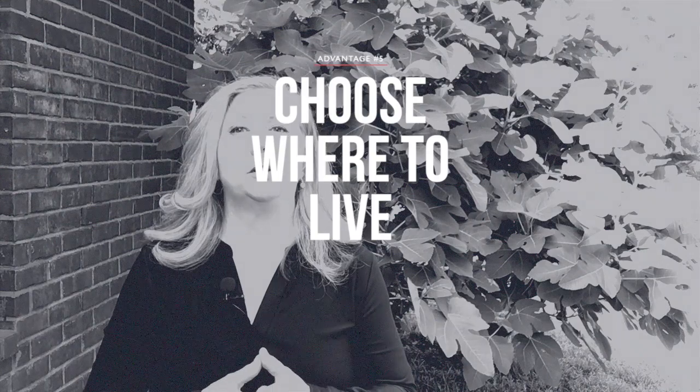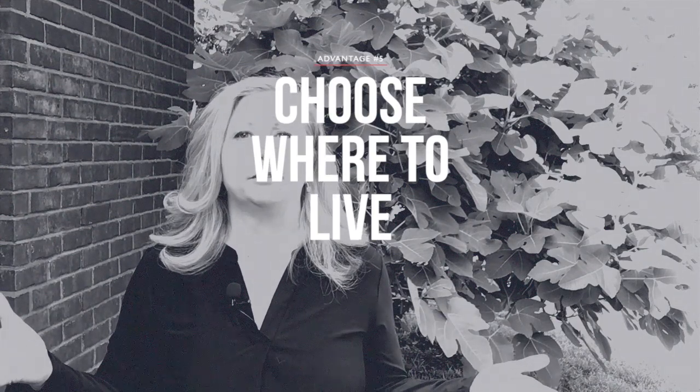Number five, live wherever you want. You have the freedom to choose where you want to live. Want to live near the beach? How about a nicer neighborhood? How about you want to be close to specific schools? It's totally up to you. You get to choose where you live and how much you want to spend on your home. If you spend more than the VA allotment, you do have the option to make the difference as long as you can qualify for the loan.